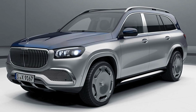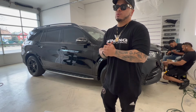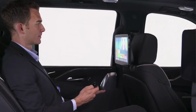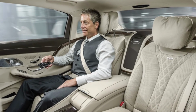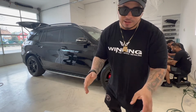I mean, keep in mind, the Maybach version of this vehicle is on a whole other level. Like, we can't even really compare it to the Range Rover at that point. At that point, we would be comparing it more like to the Cullinan, where the Escalade is like for a regular millionaire to be chauffeured around in. The Maybach version of this vehicle is like for a multi-millionaire to be chauffeured around. So we can't really compare the Maybach version of this to the Escalade. Just like Eric says, no comparison.